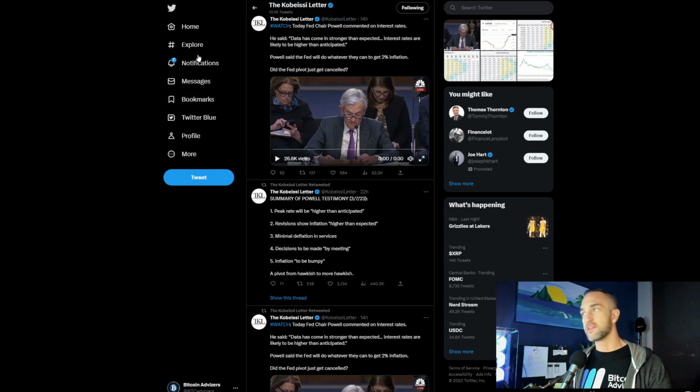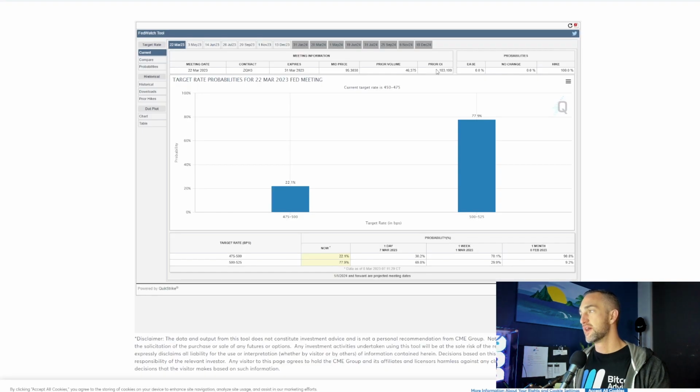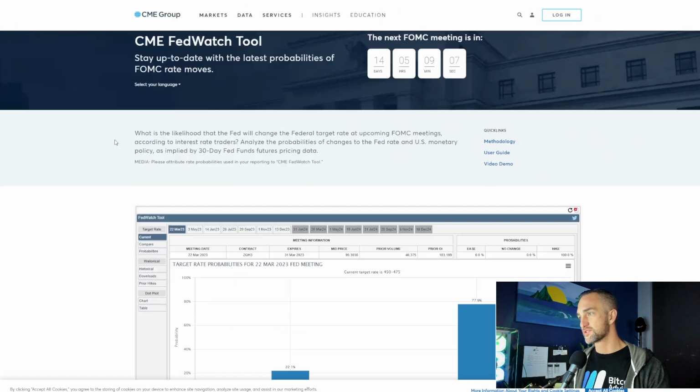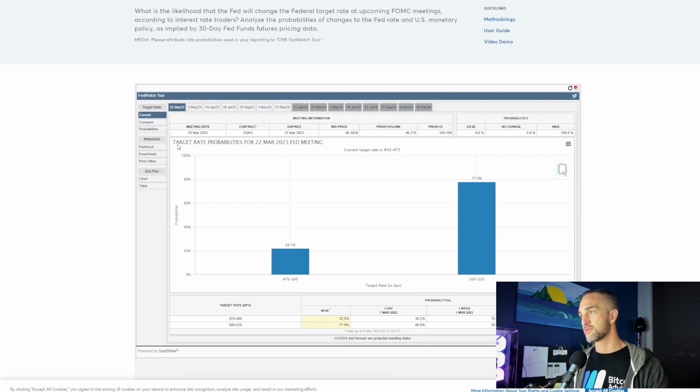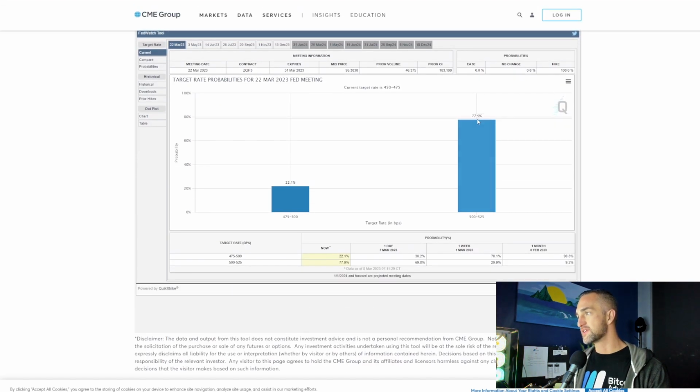So essentially, the 50 basis point rate hike is now on the table, and this is the Fed Funds rate probability chart, whatever you want to call it. The target rate probabilities for the 22nd of March are coming in now. There is a 77% chance of 50 basis points, and a 22% chance of a quarter point rate hike.